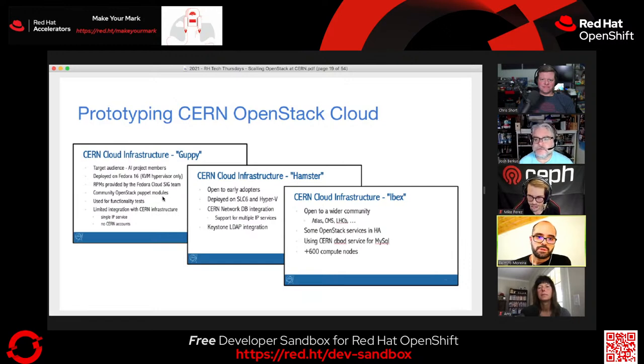We started from the beginning using the OpenStack Puppet modules. Actually, we helped them to develop the initial Puppet modules with Puppet Labs at that time. It was funny times. That was just initial tests. We went then to a different release, and this was always closed only for us to test. And you see that at this time we already moved to CentOS 6 or Scientific Linux 6.